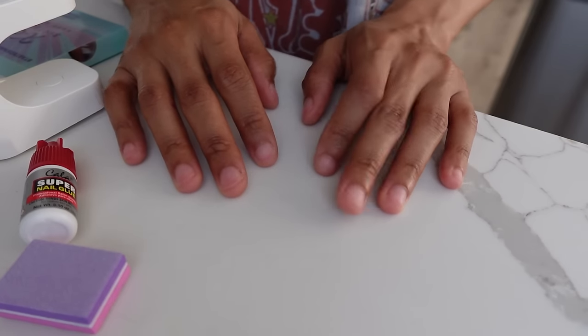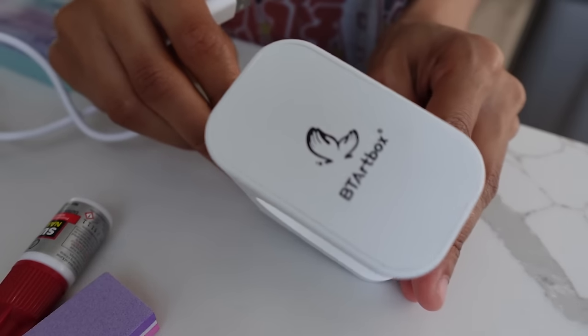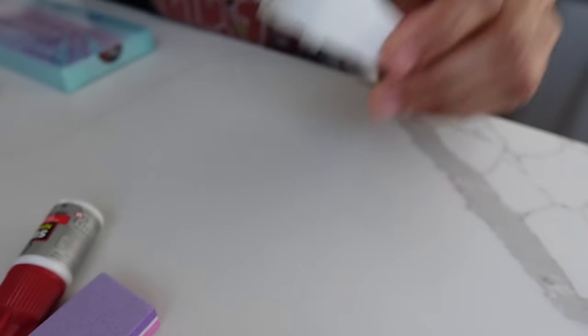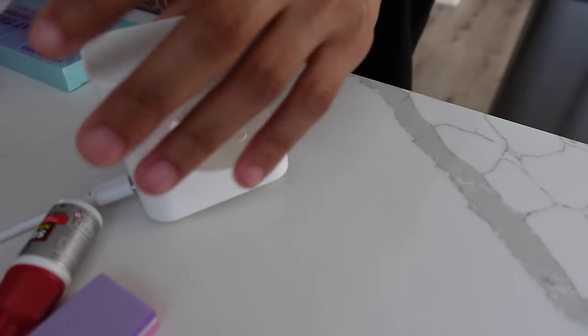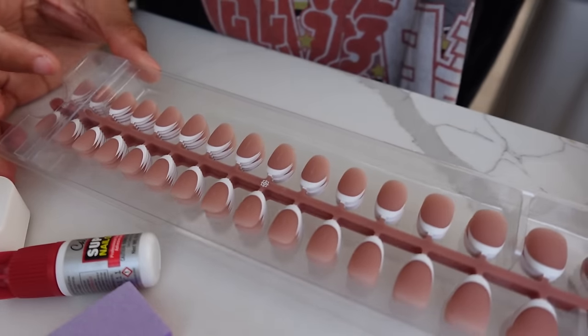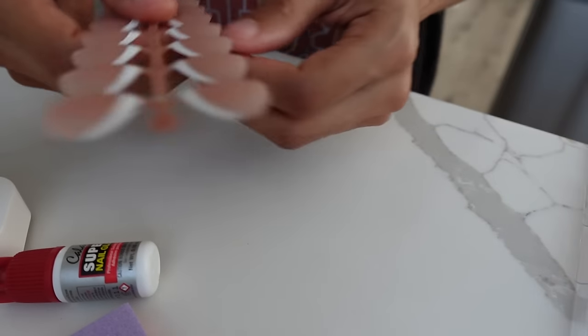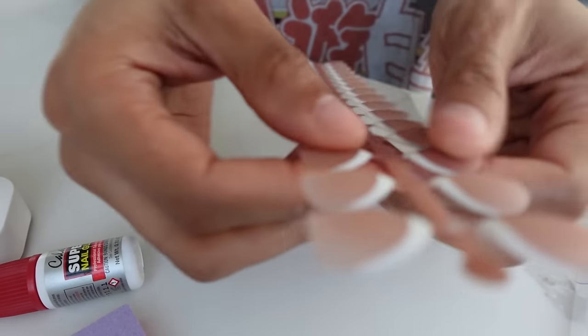I'm actually gonna do my nails right here at the counter. I accidentally bought a full set from them, so I accidentally bought a new gel UV thing, so I'm gonna use that. Let's get her done real quick. These are the nails. I like these ones because they're brown a little, so they match. That looks like it fits. Now let's do this one.